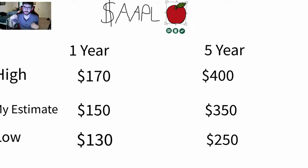So some people, not going to say names, but let's just say that ARK Invest will tell you that the stock's going to go 5 million% up in the next 5 years. Not trying to call out anyone, but I'm very much realistic with my estimates, and I've been in the market for a while, and there's potential, but I like to tailor my estimates to actual reality. So my 1 year estimate high for Apple is going to be $170.